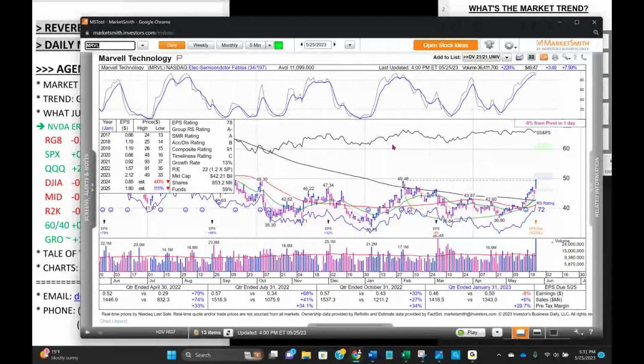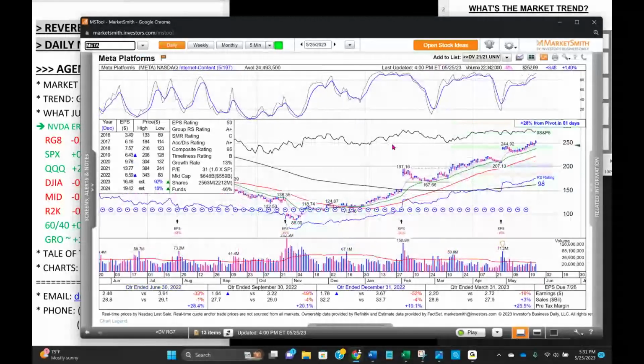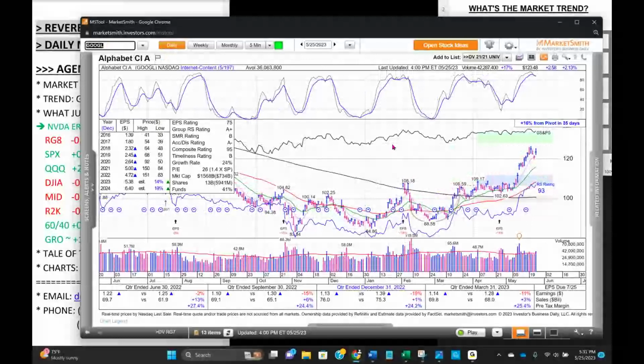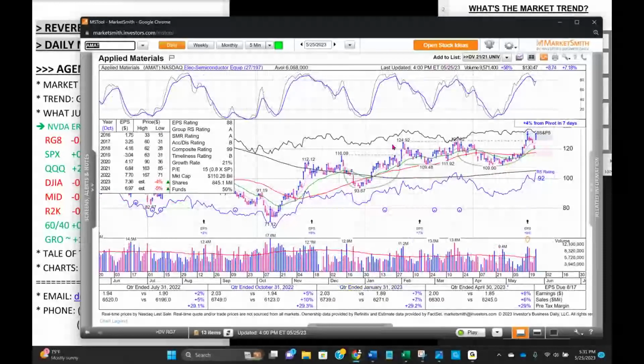Let's also take a look at some other gainers tied to AI. Microsoft up 3.85%. We own that. We sold some AMD. Meta had a good day too, up 1.4%. That's AI related. Google, AI related, up 2.13%. Let's see some other. Rambus, a chip stock, up 10.3%, and a bunch of the semiconductor manufacturers had a great day too. Somebody's got to make these chips for NVIDIA, right?